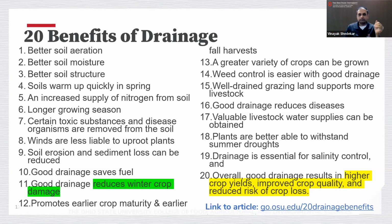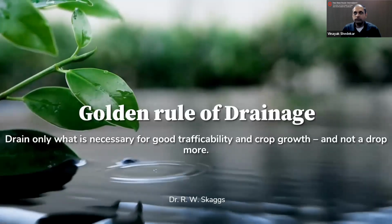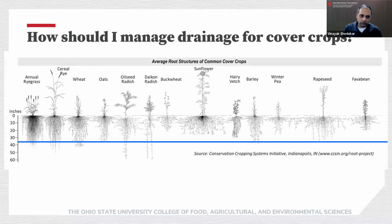And then again, bringing back that golden rule of drainage, this fact sheet does mention good drainage, and it doesn't define what good drainage is, but hopefully by the time I end this presentation, you'll get at least some idea what we're talking about. A lot of this relates to the rule of drainage, but also to designing your system to be suitable for the objectives that you have. So if cover crops are going to be part of your equation, you might as well start planning your drainage systems keeping the cover crops in mind.